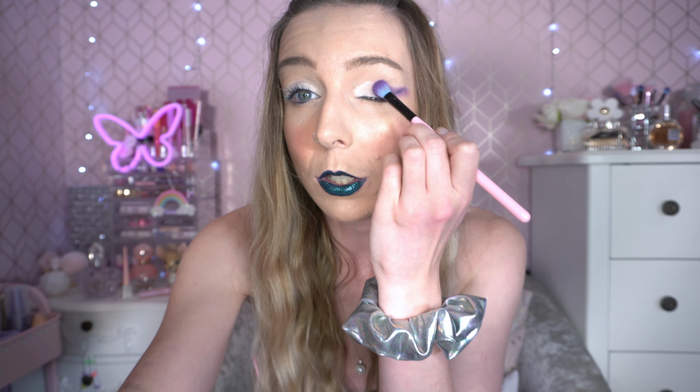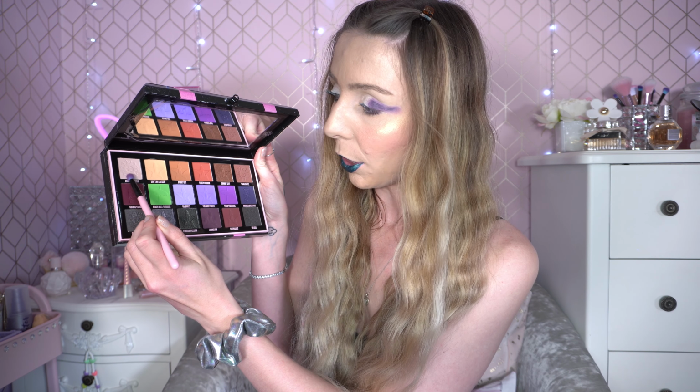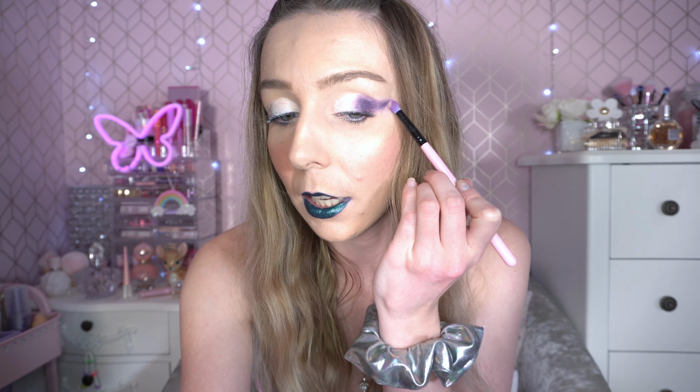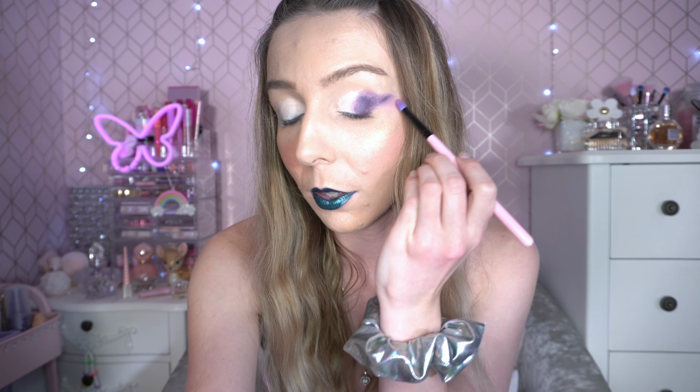I'm going to use one of the shades to tidy up the wing in a moment. That's very dark. To tidy up a little bit, I'm going to go in the anti-sunburn shade and I'm just going to run that up the wing, because that is a really good shade to just get rid of the mess.